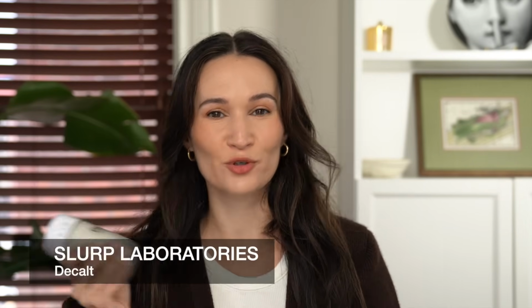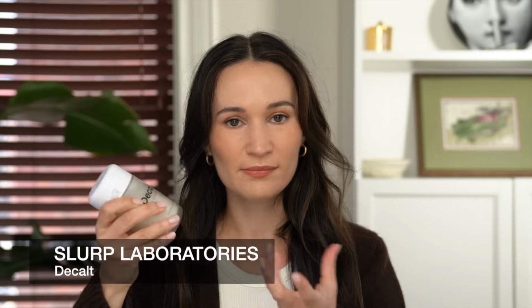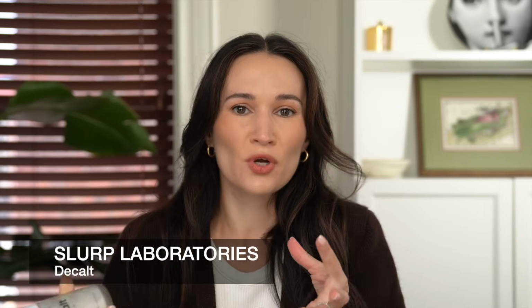I like to just have a more considered one in, one out approach when it comes to skincare. The chemical exfoliant that's in my life right now is the Decalt by Slurp Laboratories. This is a really cool, innovative brand, and this is an exfoliating toner type of treatment that you have to shake up really well, otherwise it separates. This is designed for people that struggle with pore size, blackheads, sebaceous filaments, anything like that. This will take care of it.